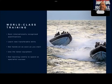World-class training, and it is second to none. You gain internationally recognized qualifications. You'll learn new transferable skills. You get hands-on as soon as you start and use the latest equipment. You'll get learning credits to spend on specialist courses as well. There are lots of facilities in the Royal Navy to help improve you as a person and improve your qualifications, and all the funding is there and the support is there to help you do that.